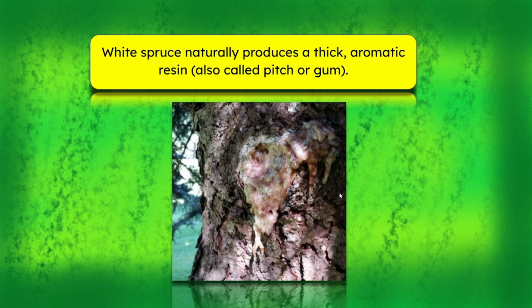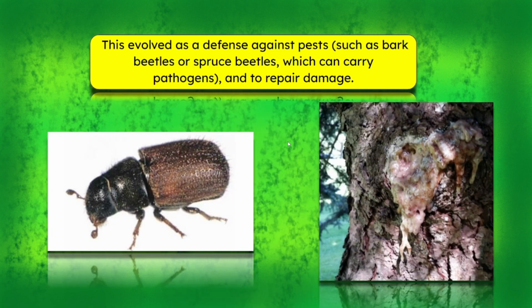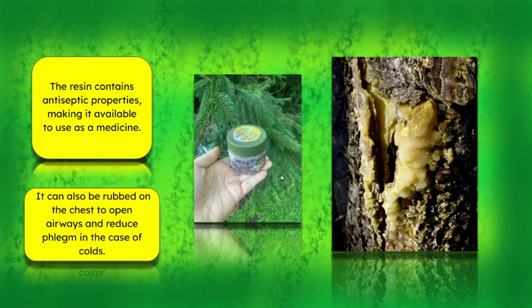So white spruce naturally produces a thick aromatic resin, which is sometimes called pitch or gum. This evolved as a defense against pests like bark beetles, which can carry diseases, and also the resin helps the tree repair mechanical damage. The resin contains antiseptic properties, so even mammals can use it as a medicine, like humans can do. Like this is someone selling white spruce resin as a medicine.